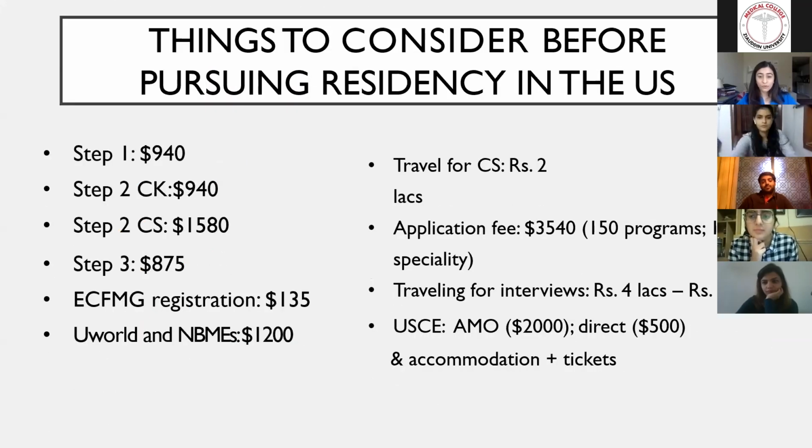So things to know before you go for the match: it's very expensive. You're basically hemorrhaging money from day one. You spend at least $10,000 in this whole process. Each step costs about $1,000. CS costs way more. And apparently this year they're conducting CS virtually online, and I'm pretty sure they're going to charge you the same amount. Step 3 costs money, but you also have to be in the US. So you have to account for the fact that you're going to spend $1,500 getting to the US and then back to take your step 3.